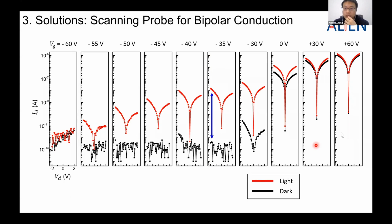Because of the p-n junction, there's another unique, interesting property, which is the photocurrent. So we also demonstrated the photocurrent at different backgating. As you can see, still at very small backgating conditions, like -35 volts, we can get a huge difference between light current and dark current. The ratio is as large as around four orders of magnitude.